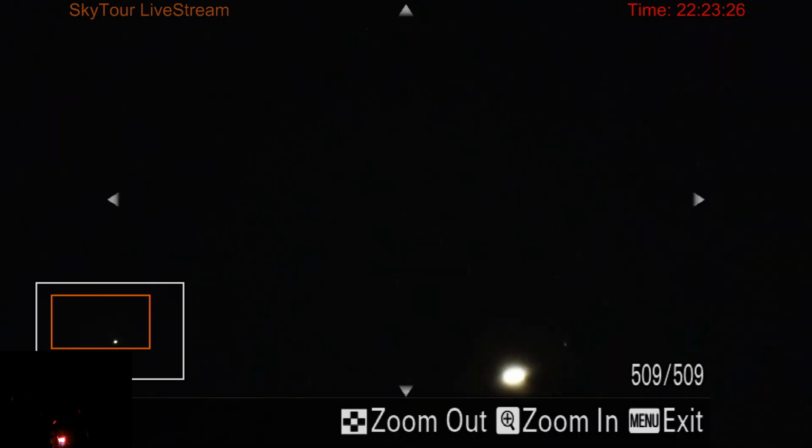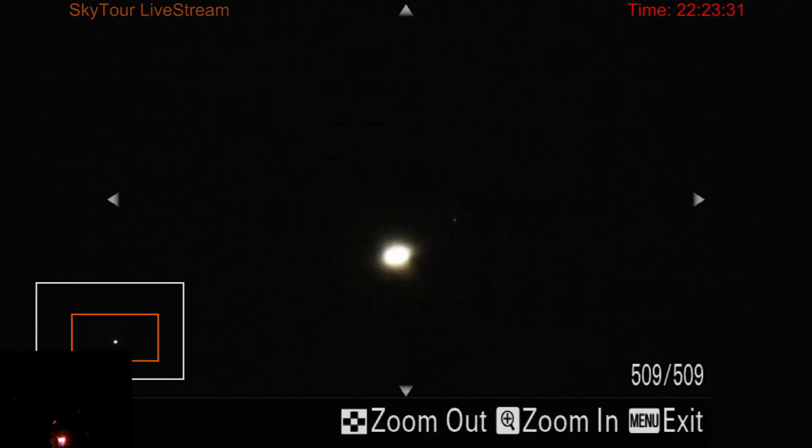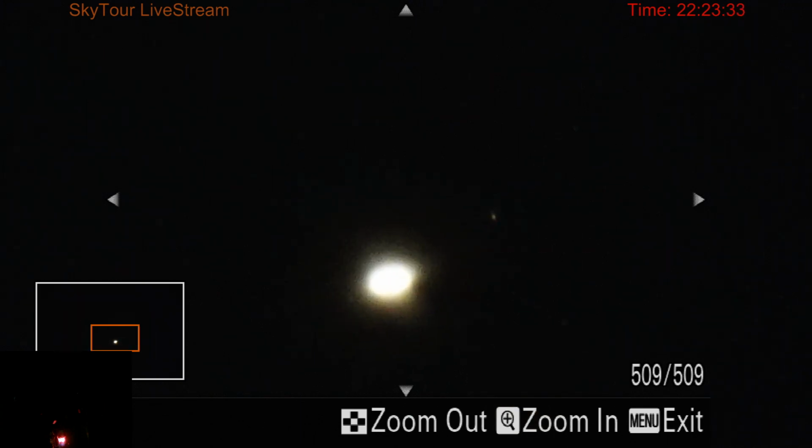Okay, there we go. I see one, and we're actually looking at Titan. Okay, see, I wanted to show you Titan. There it is. Now if you look to the right of Saturn, that moon right there, that little tiny thing, is Titan. Isn't that cool?